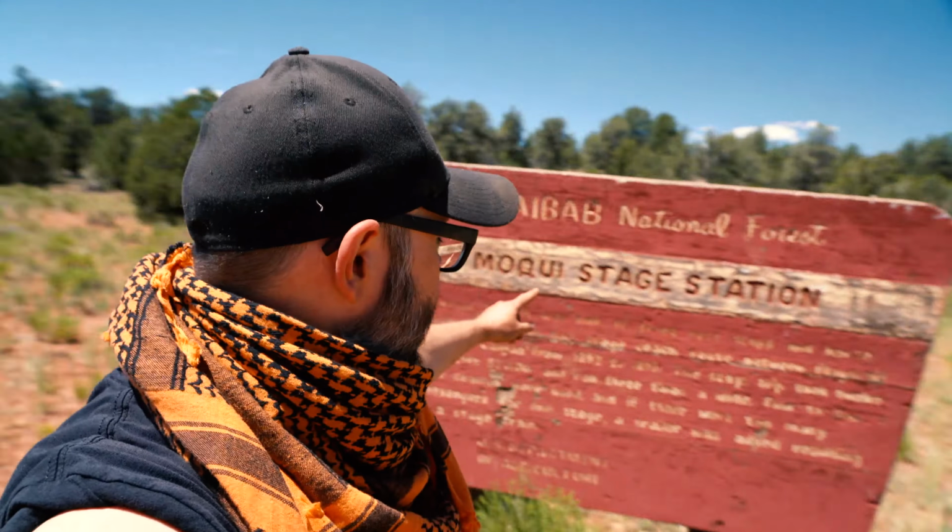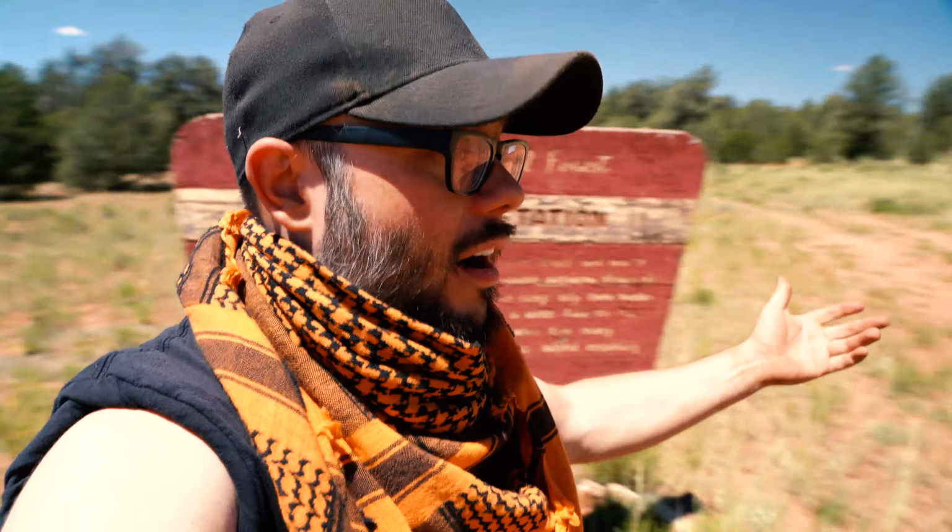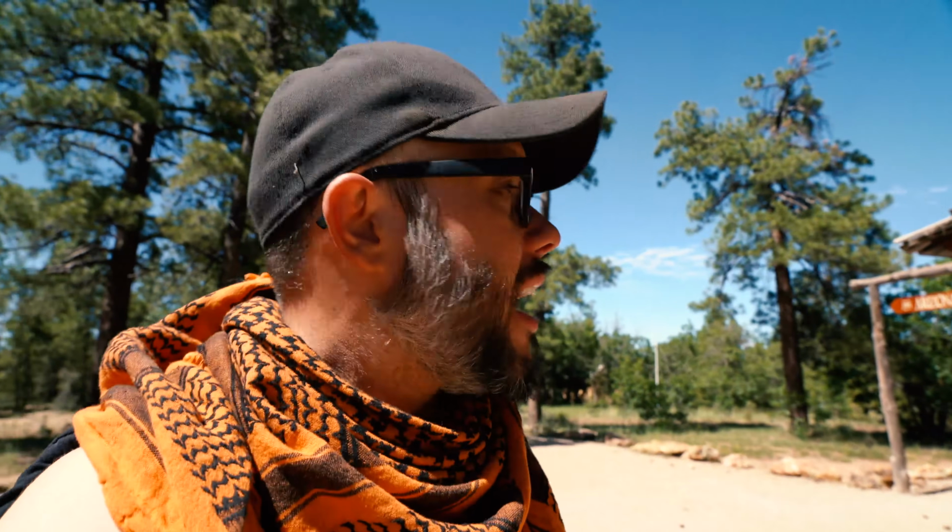What do you think? A little part on our trail here, this used to be a stagecoach station back in the day when stagecoaches would come from Flagstaff up through to the Grand Canyon. So a little bit of history here on the blog, and we have a caravan of modern stagecoaches on the same trail. So I guess this used to be a stop off where people would rest and eat and everything. Pretty cool.